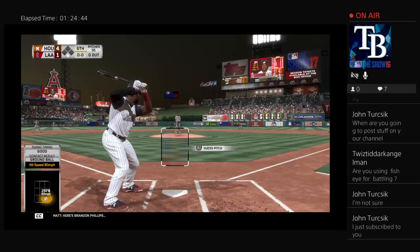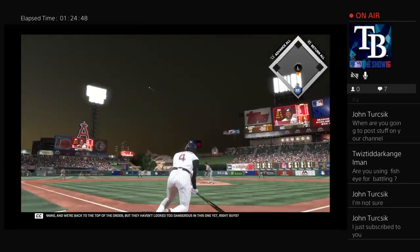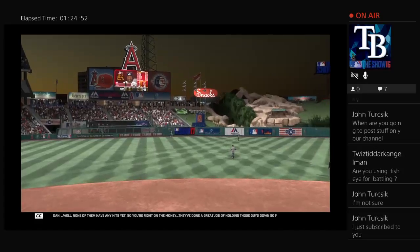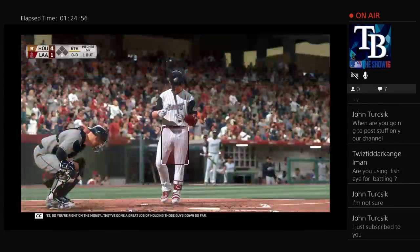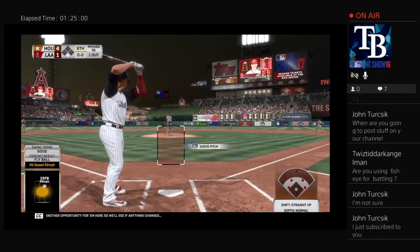Here's Brandon Phillips. He'll start the inning, and we're back to the top of the order, but they haven't looked too dangerous in this one yet, right, guys? Well, none of them have any hits yet, so you're right on the money. They've done a great job of holding these guys down so far. Another opportunity for him here, so we'll see if anything changes.